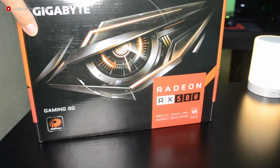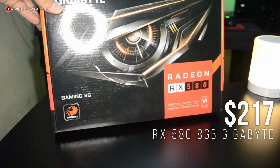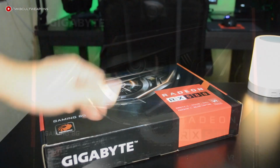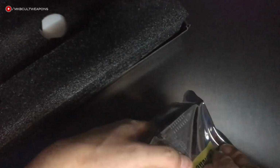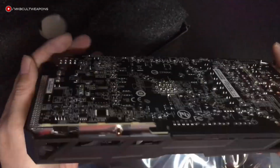For our graphics card, our choice is the RX 580 8GB version from Gigabyte. I just wish that there is a backplate, but you know, our priority is for performance, so I guess this will be fine.